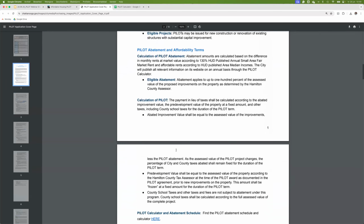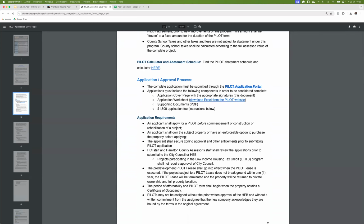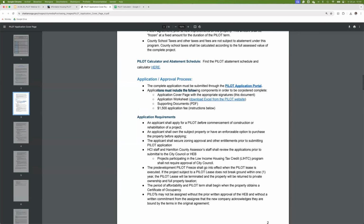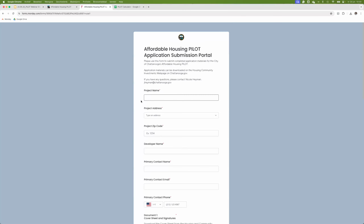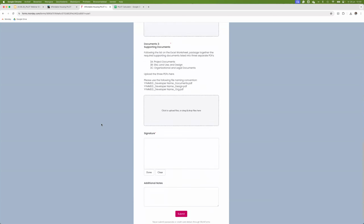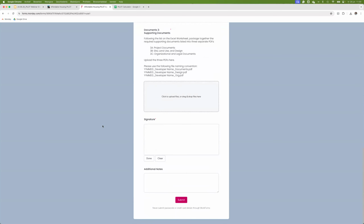Okay, now I'll go over the requirements for a complete pilot application. Complete applications must include the following components in order to be considered for this program. They must submit this cover page, which is signed by the appropriate parties. The application worksheet must be submitted as an Excel, and then all of the required supporting documents must also be provided, as well as the $1,500 application fee for those who are not 501c3s. All of these materials will be uploaded as PDFs to this Affordable Housing Pilot Application Submission Portal. This will just require some basic information and has a space for each of those three components I just mentioned to be uploaded as a PDF.